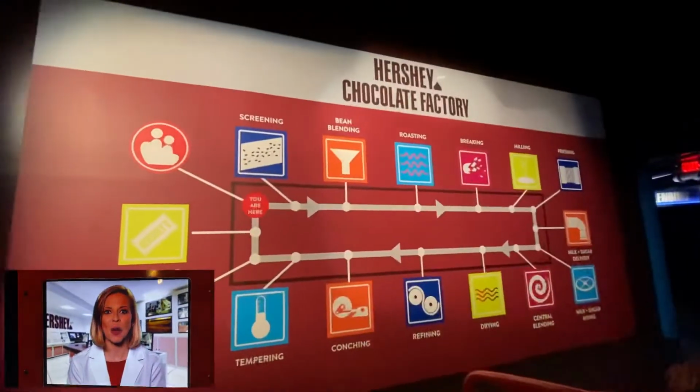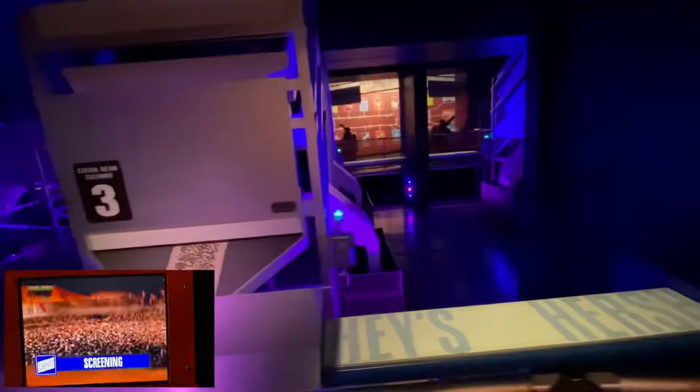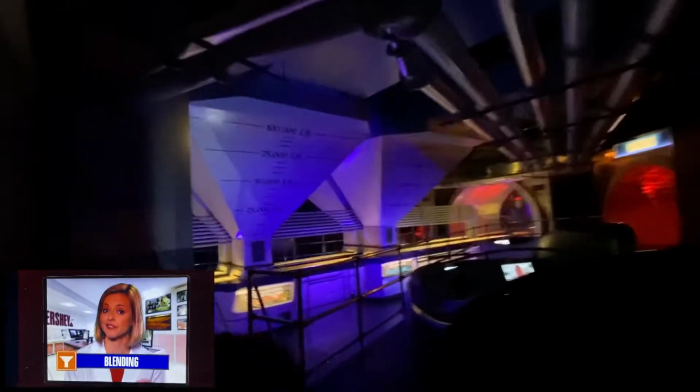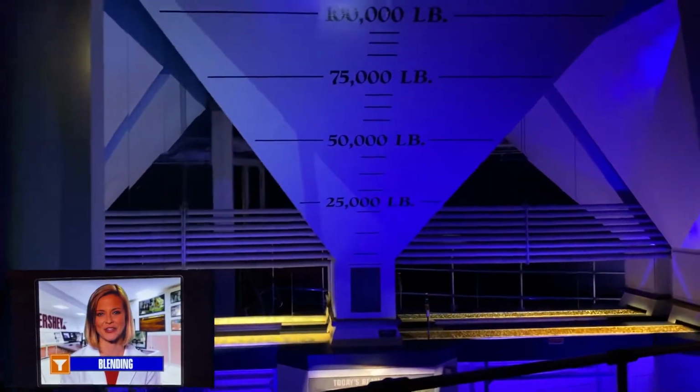It all started with cocoa beans, which are harvested and shipped to us from tropical regions around the world. We send the cocoa beans to large cleaning machines that screen and thoroughly remove unwanted parts like pulp and bits of cacao pod. Our cocoa experts carefully select, sort, and combine beans from various countries in precise amounts to achieve that unique and consistent Hershey's flavor.